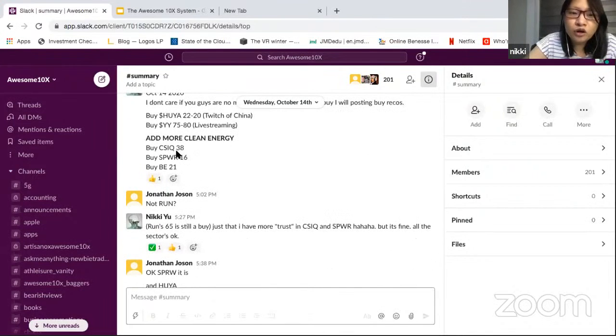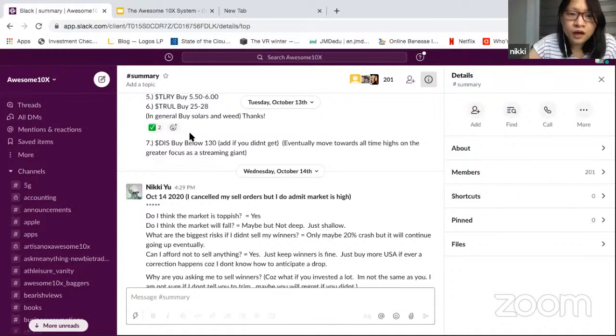Yes, recently we also have been adding on our clean energy picks. That means that you could still continue to buy your Canadian Solar 38, your Sunpower 16, your Bloom Energy 21. Actually, Bloom Energy right now, you get a better entry at 19, 18, it's still a buy. So Huya, I think you can buy it even at 21, right? 21, 20, 19, as low as you can, sure. YY, if you can get it at $75 to $80, yes.